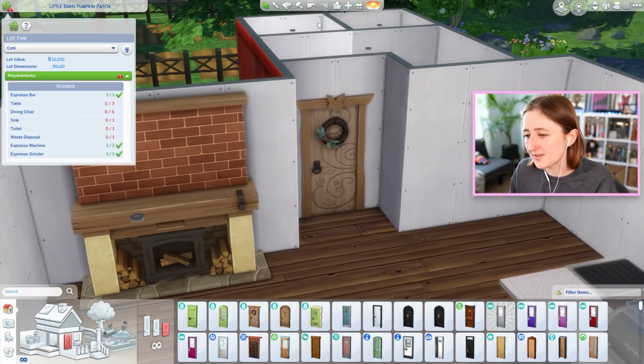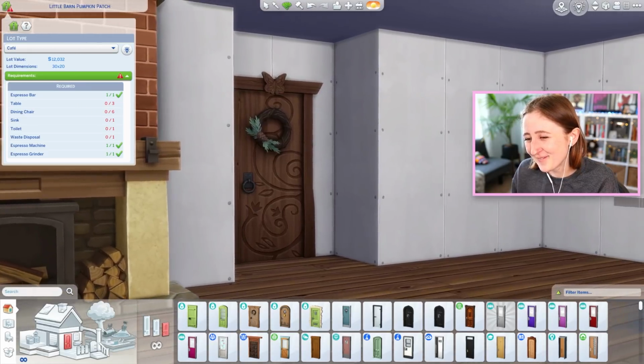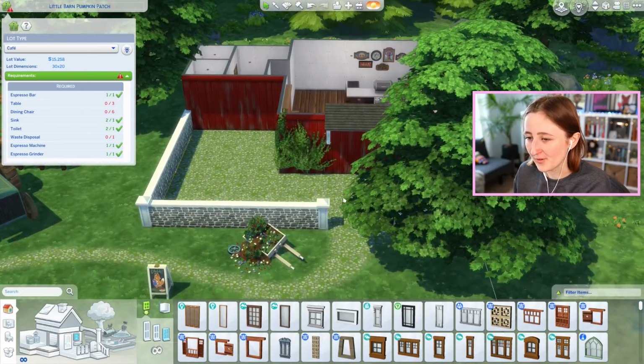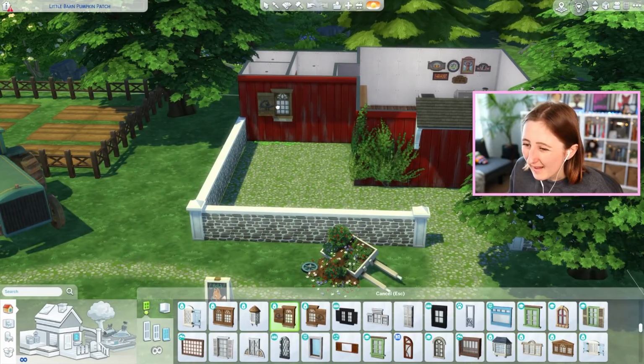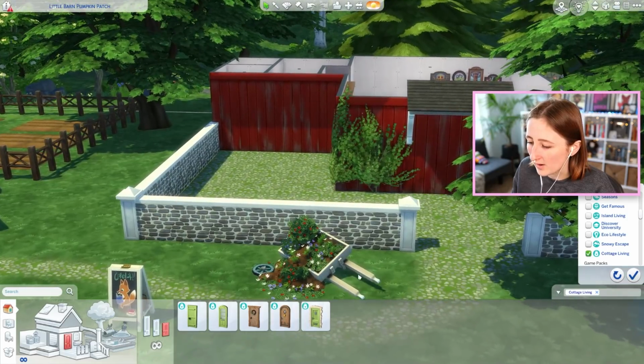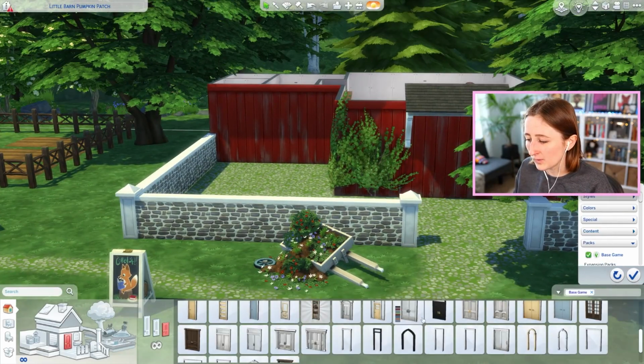Can we use like a really fancy door into the bathrooms? I don't know why. I just like the idea of that for some reason. I've been avoiding putting doors, but I feel like now's the time. You gotta pick something, Kayla. I don't think I want to use the cottage living ones, mostly because there's not really a door that I want. I think I wanted to have bigger windows and doors.